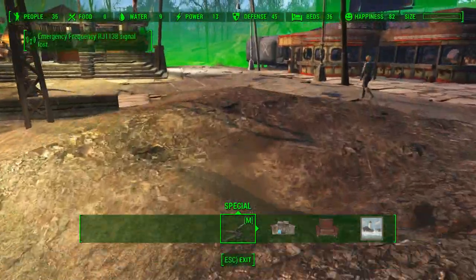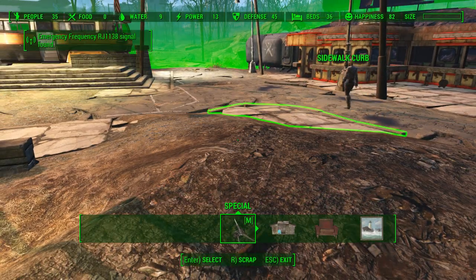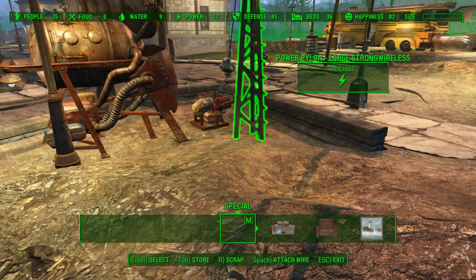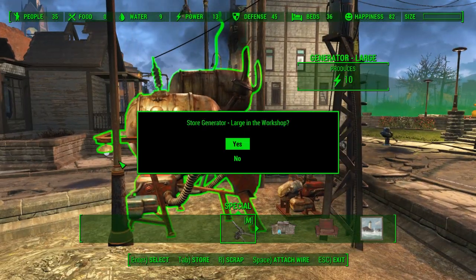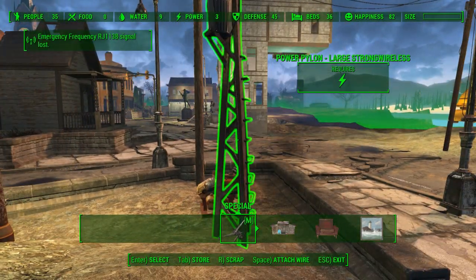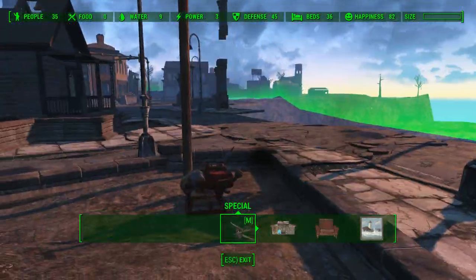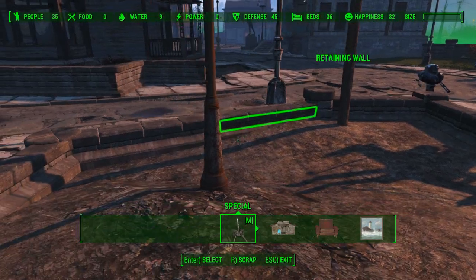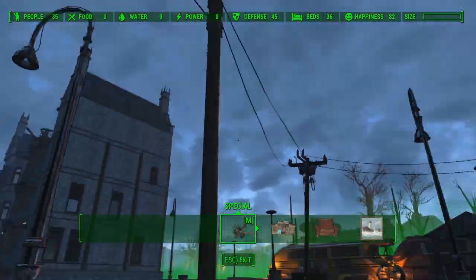Now the issue I have as well is this terrain is quite uneven. Some trash to get rid of. Right, I'm going to plunge this settlement into darkness temporarily. Like that. So the settlement now no longer has power. But that won't be for long. We will address that issue.